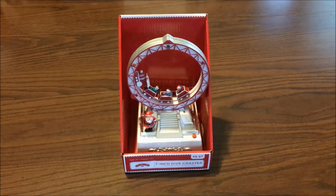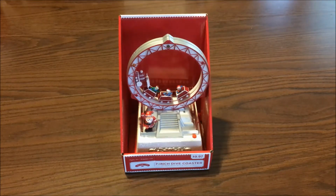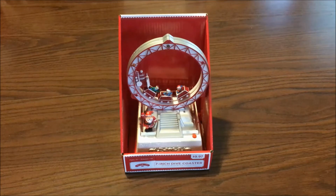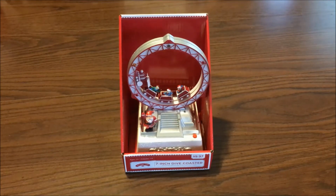Universe here with a little review. As you can see here, we have the new Christmas dive coaster, 7-inch dive coaster to be exact, as you can see right here at the bottom. I know what you're all gonna say, it's a super loop, so I mean, it's still a roller coaster. Just kidding, we all know it's not, but according to Six Flags, they are. But, so let's get into this review.